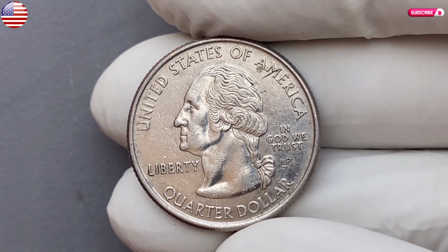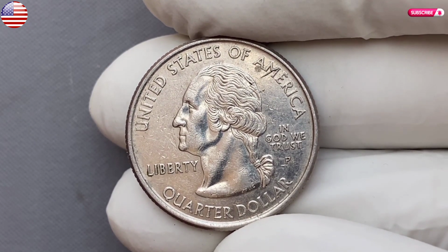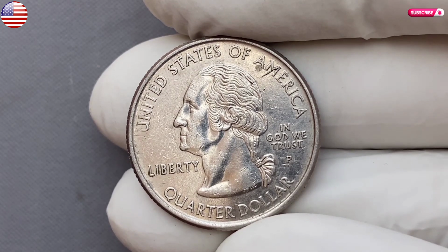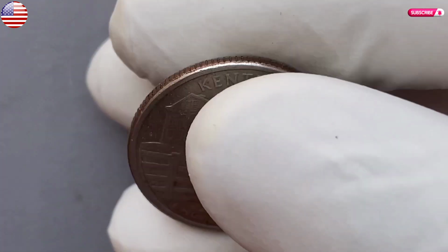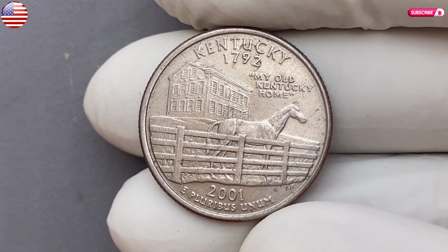Currency that's not only beautiful and historical, but in some rare cases, astonishingly valuable. So, get comfortable, grab your magnifying glass if you've got one, and let's explore what makes this coin so special, and why one of these could be worth more than you ever dreamed.